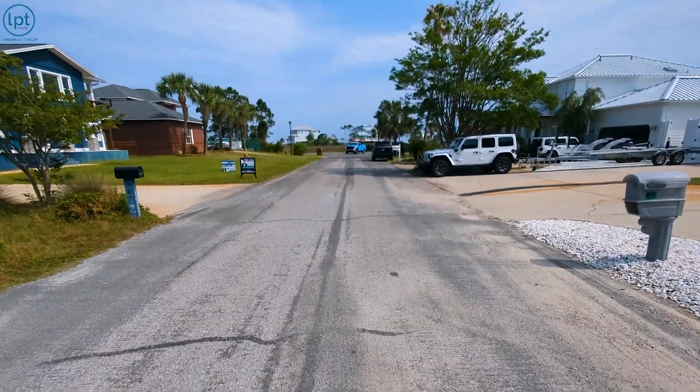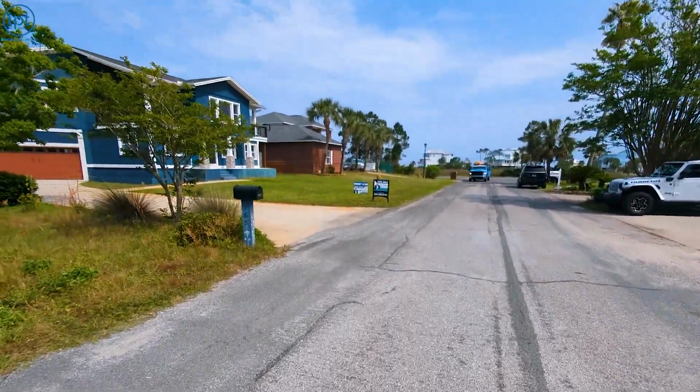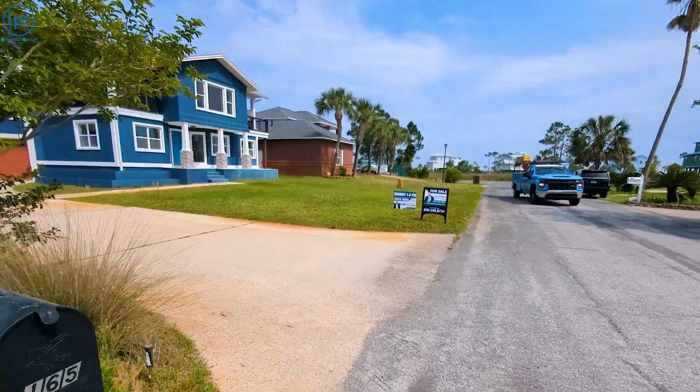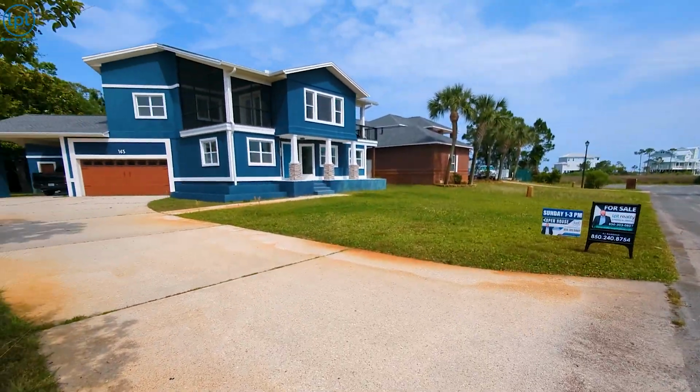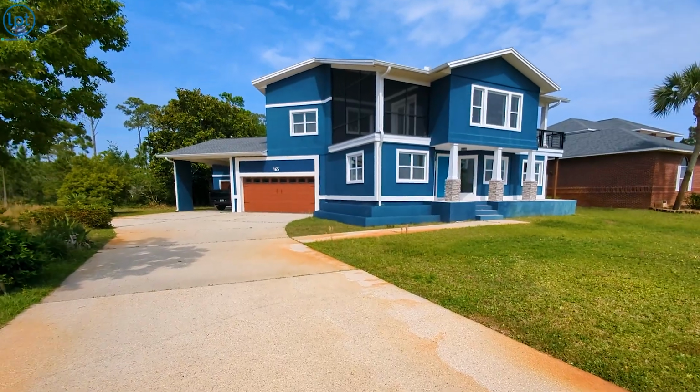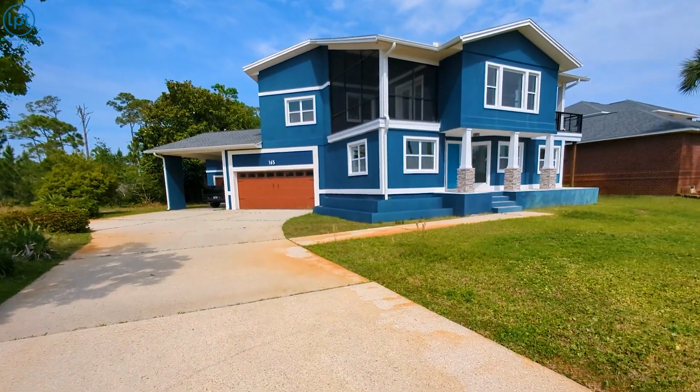And here we are at the house in question. We're gonna get out of the street so we don't get ran over. So what was that, 4 minutes maybe? We'll have to put a timer on it. Yeah, I didn't put a timer either, but not a long walk at all.